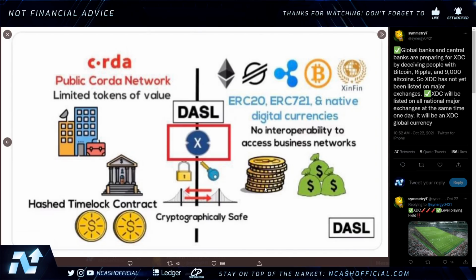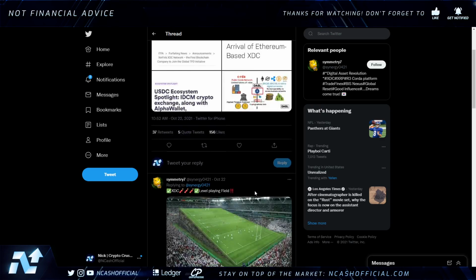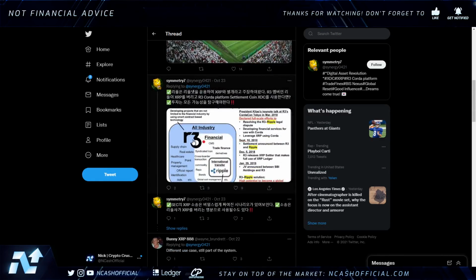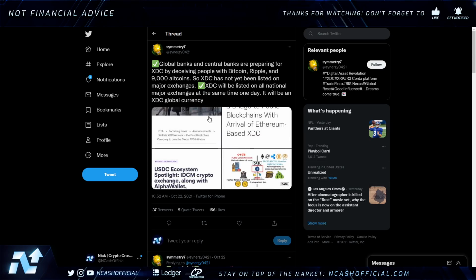And this is huge. When we're talking about the long-term growth of R3 Corda and XDC, it is such a massive asset to hold. This is huge, all right? And there's a lot in terms of R3 Corda, like here is the Ripple and R3 collaboration. If you guys are holding XRP, definitely look into XDC because this is huge in terms of trade finance. Like I said, cross-border transactions, repo, bonds, all of this stuff goes hand in hand. If we're looking at massive gains in XRP, look into massive gains in XDC.